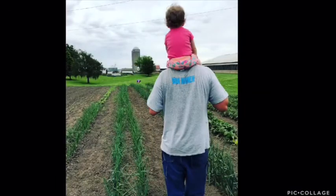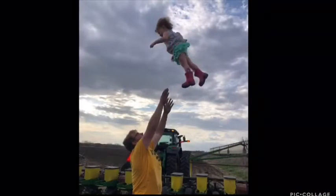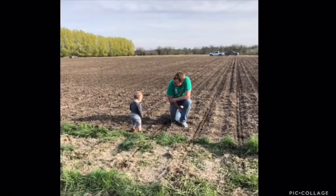What I like about being a young farmer is being able to set your own schedule, being able to be your own boss, being able to work outside almost every day. I feel like it's a rare opportunity that a lot of people don't get to do. Although it is challenging at times, there's nothing else I'd rather do.